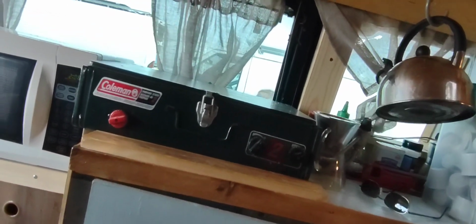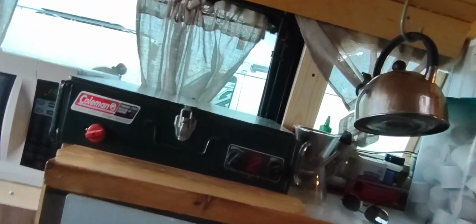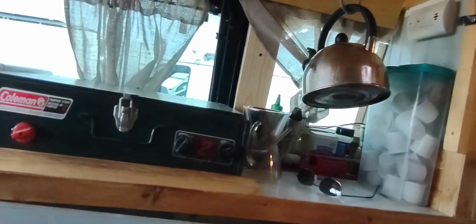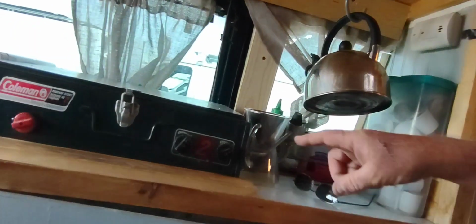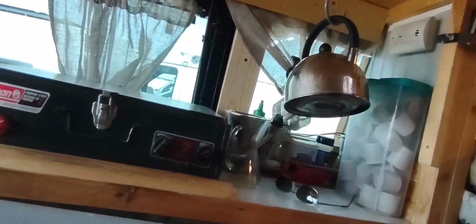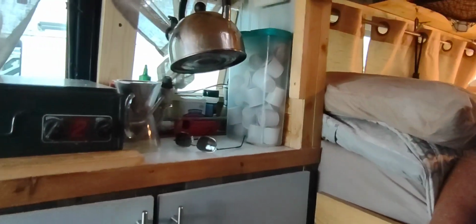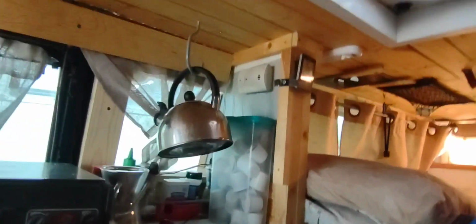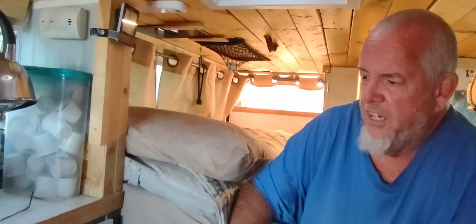Look at this cool old Coleman that he has here. That's pretty neat. And you put your gas tank down in the cabinet? Nope, gas tank is in the back. Oh, so you're running your hose all the way to the back. Yeah, this hose right here is about 16 feet and goes all the way underneath and all the way in the back. I didn't want to have any kind of gas inside. I don't blame you. I was determined to make sure that I didn't have any kind of tanks or anything in here.